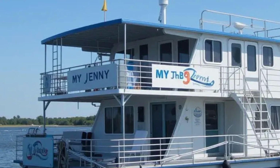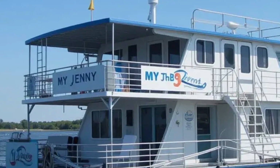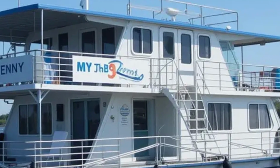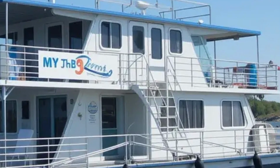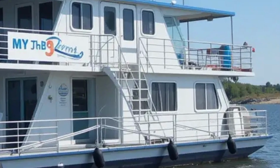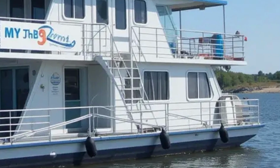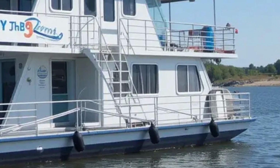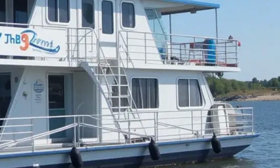Now, let's talk about the design of these houseboats, because this is where Stardust Cruisers really shines. They've been called the bridge between a houseboat and a luxury yacht, and you can see why when you look at their sleek styling. The exterior is often a clean white with accents of blue or black, giving it a modern, polished look that turns heads at any marina.